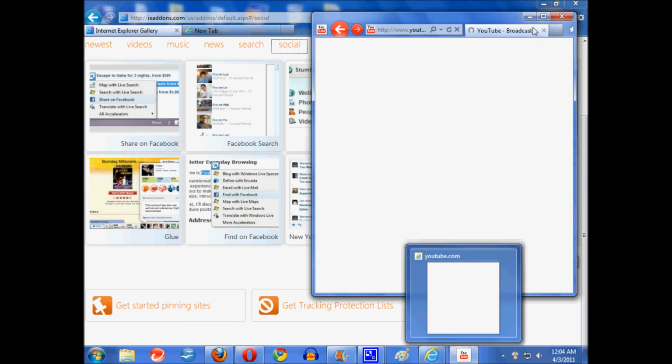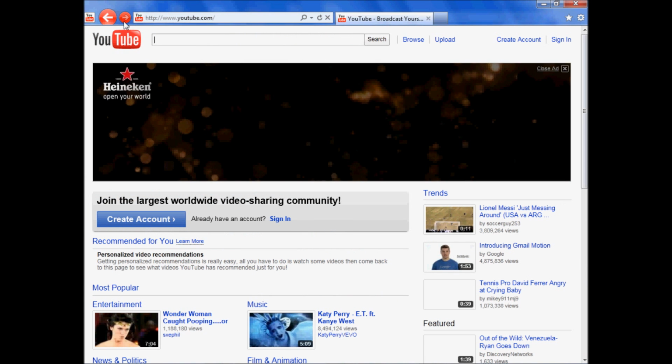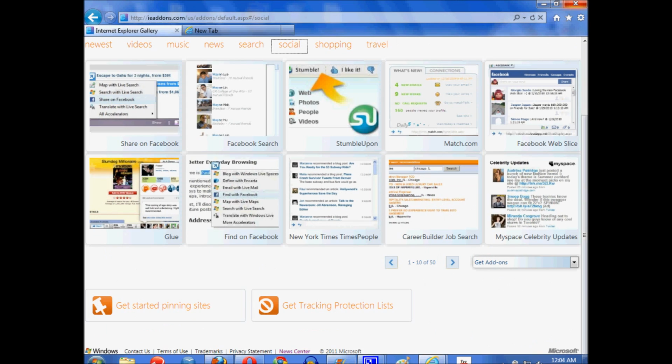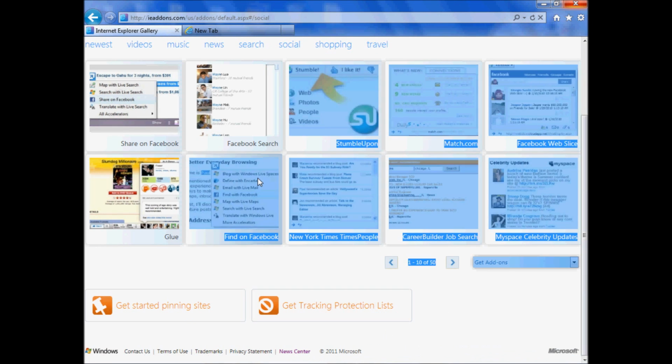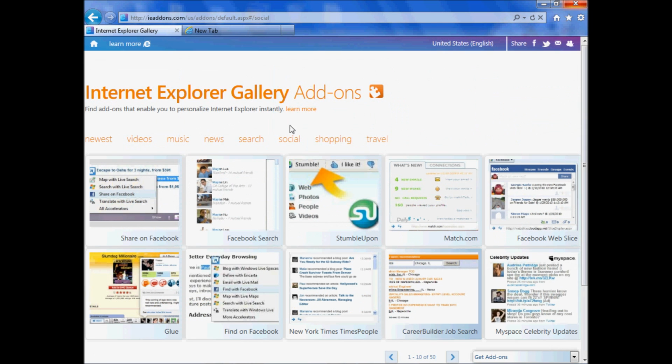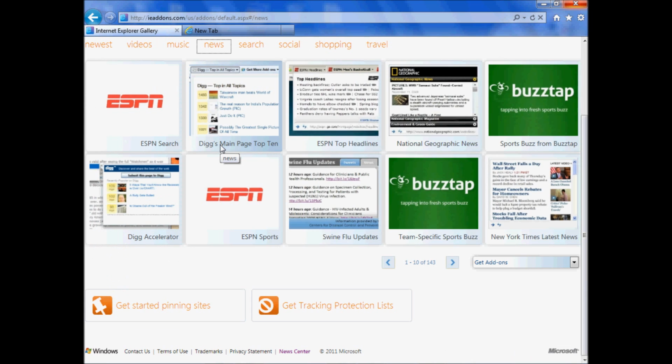I doubt this would work in Windows Vista, but look, it turns red and it looks really cool. Kind of useless unless you like visiting your sites just like that, but it's only available in Internet Explorer, which is kind of cool. Again, a good selection of add-ons. Pretty weak though compared to Firefox and Chrome.